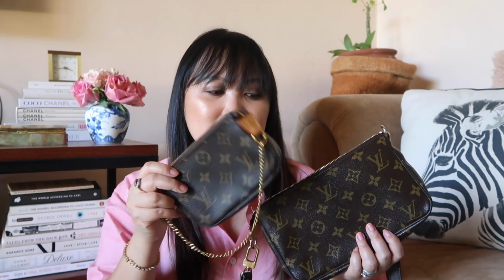This is perfect for every day. Let's try to fit other things in it. Okay, so I have the mini pochette accessoire. Of course, it's going to fit the mini pochette accessoire if you are using it as a wallet. I don't use it as a wallet. I use it as another catch-all. So I don't see the point of me carrying a mini pochette accessoire inside a pochette accessoire. But just to demonstrate, it does fit perfectly, very nicely.